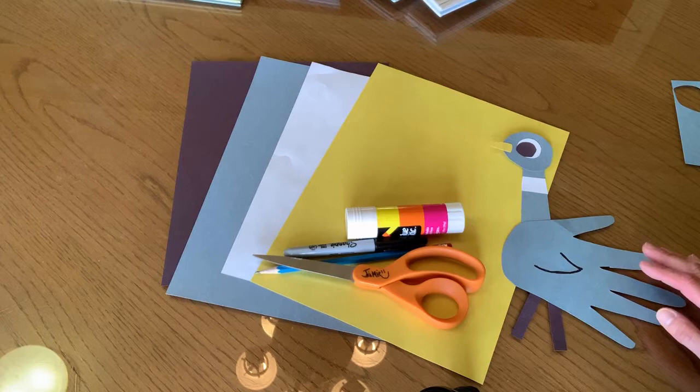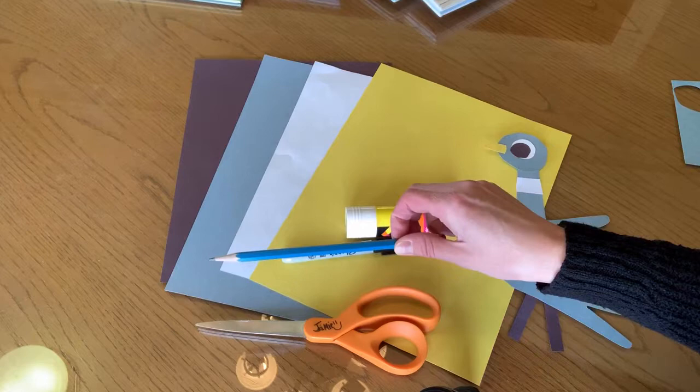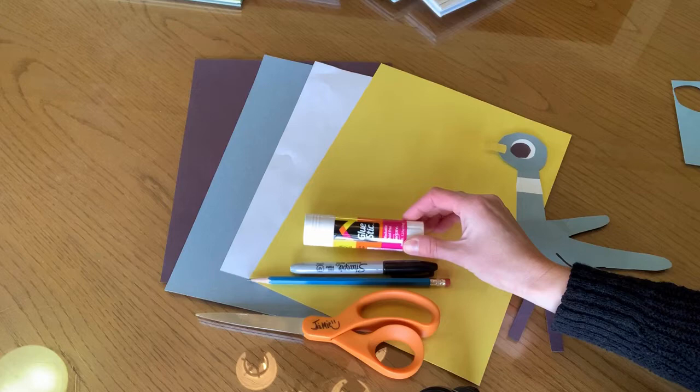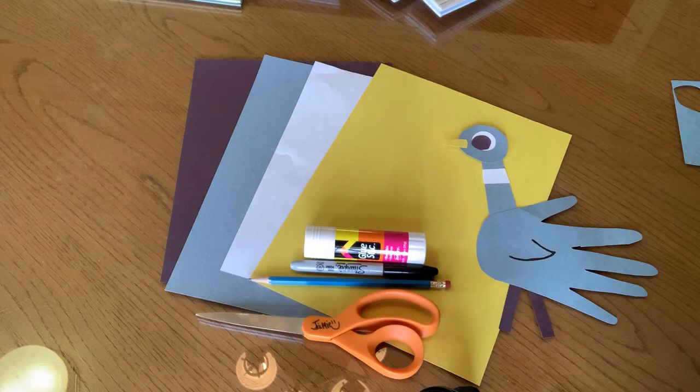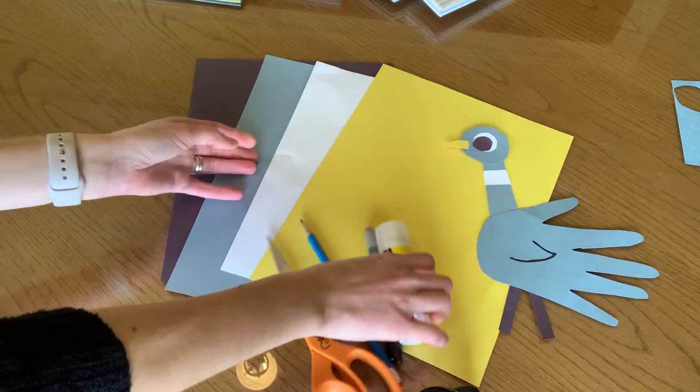I also have a pair of scissors, a pencil, a black marker, and a glue stick, and that's it. That's all we need to make Mr. Pigeon here. So the first thing we're gonna do is a hand cutout. So we need to trace our hand, right? So the easiest way to do that, if you are right-handed, is to trace your left hand.